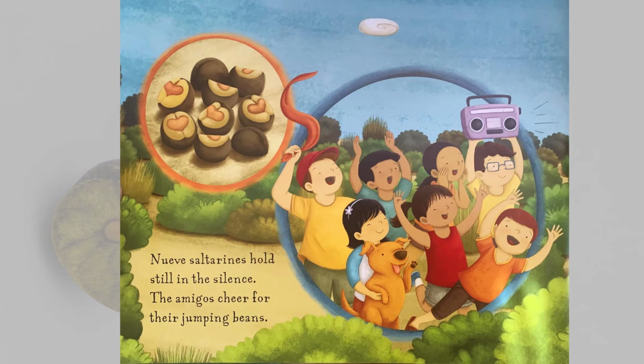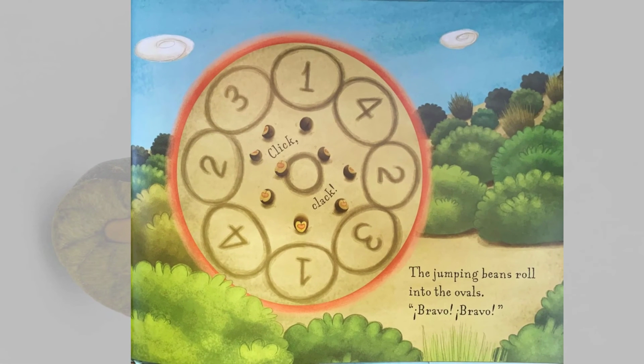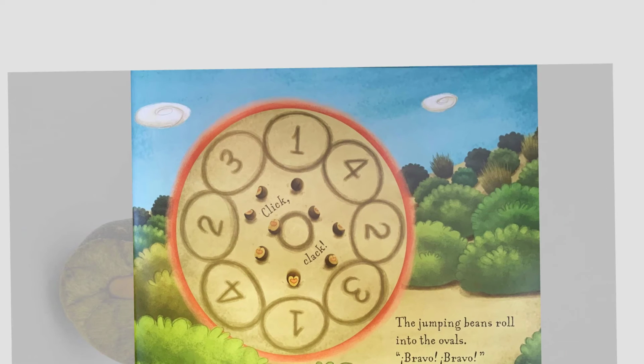Nueve saltarines hold still in the silence. The amigos cheer for the jumping beans. The jumping beans roll into the ovals. Bravo! Bravo! Click-clack.